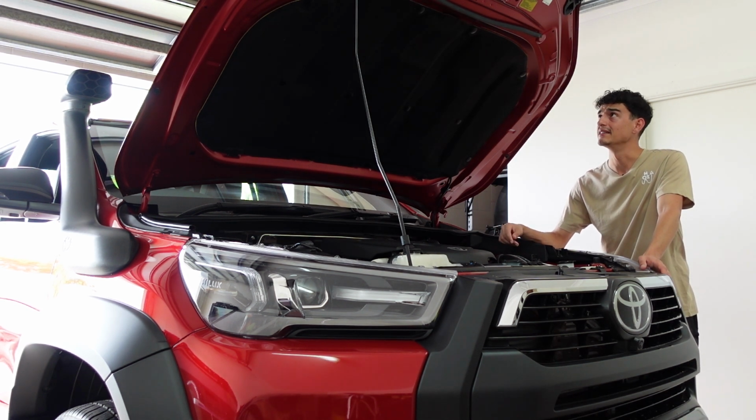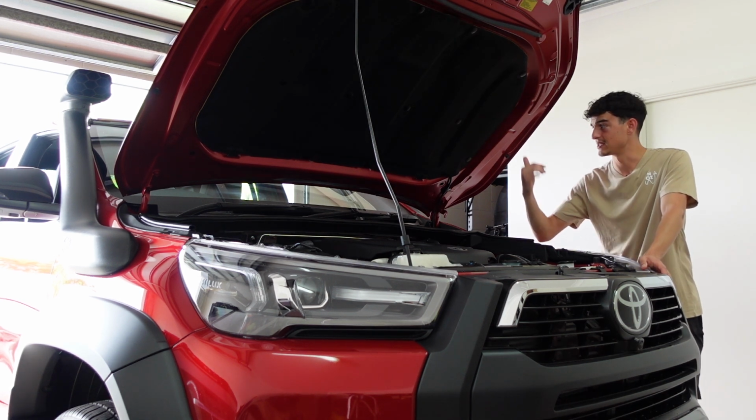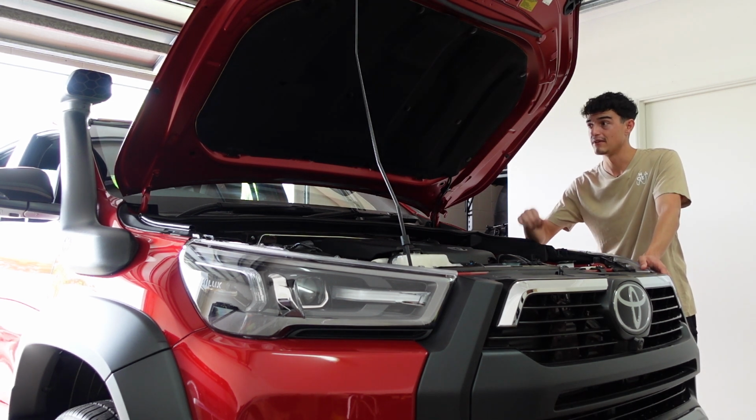But for me, listen, it's not that big of a deal, guys. How often am I under the bonnet? Not very often. When I do, it's just quickly anyway. And having the old stick up there doesn't bother me at all. And if it does, I'll just chuck an extra set of bonnet struts in here.